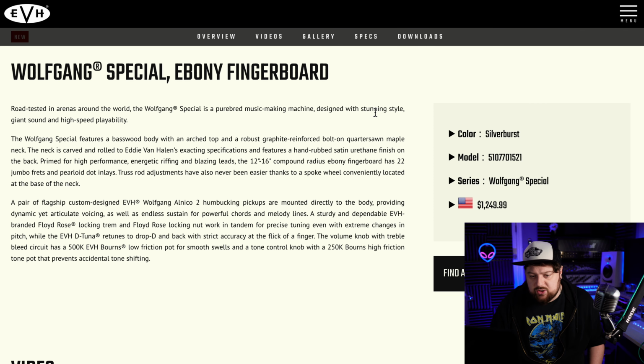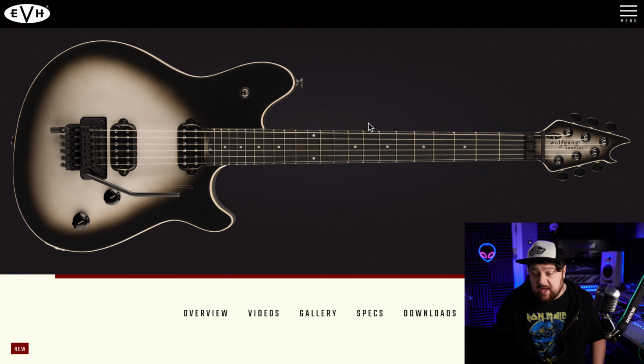$1,250, not too bad of a price. I would play that and be completely happy with that guitar. I still think I'd prefer the white version, but with those specs, the ebony fretboards. Other than that, I think that's a really, really cool guitar.